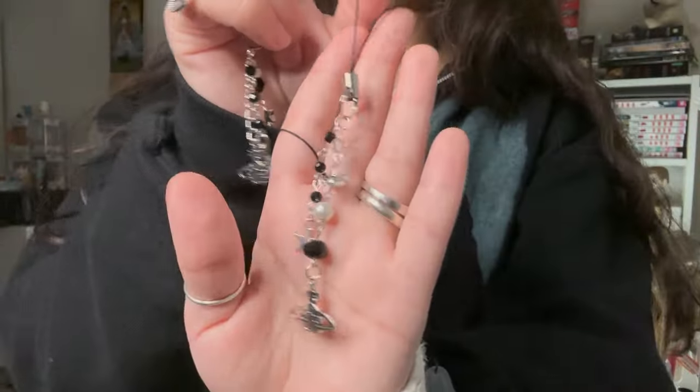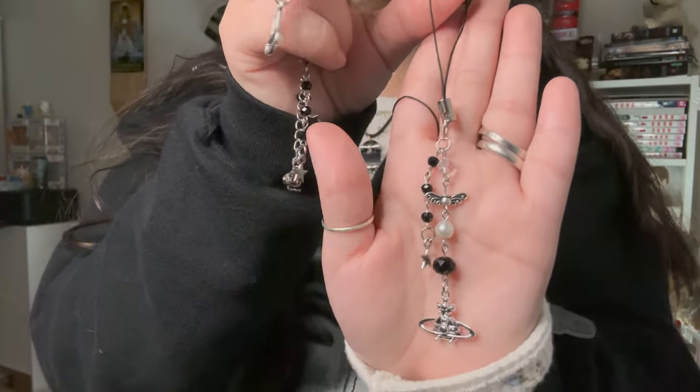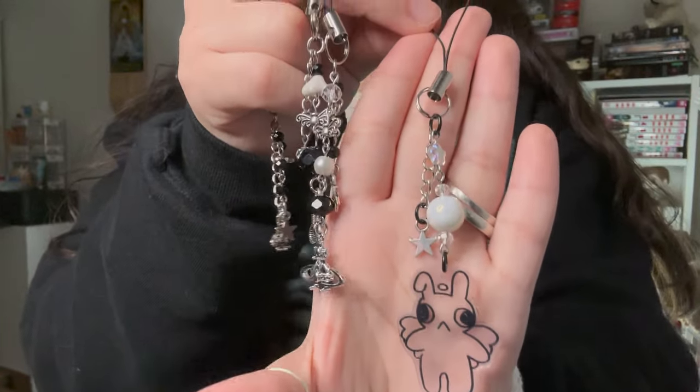And here's a simpler Vivian one, because the girl that asked for a remake wanted one that looked like this, but I don't have the other beads, so we'll see. Maybe she'll like this one. And then here's a little bunny.